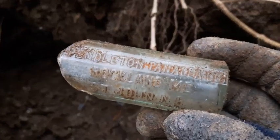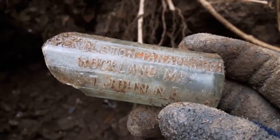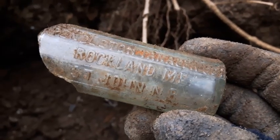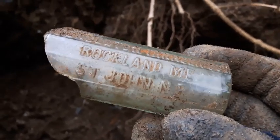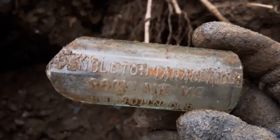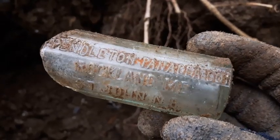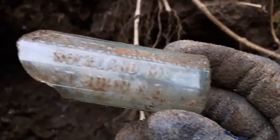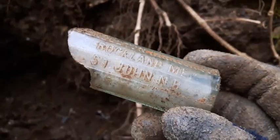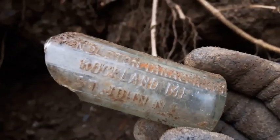Interesting shard that just came out, folks. It's a Pendleton Panacea company. I've found plenty of these in the past. I've only ever found one that said St. John, New Brunswick on it. But this one here also says Rockland, Maine on it. First time I've seen that. Too bad it's broke. I think I'll keep this shard anyways, because it's rather interesting. All right, let's keep digging.